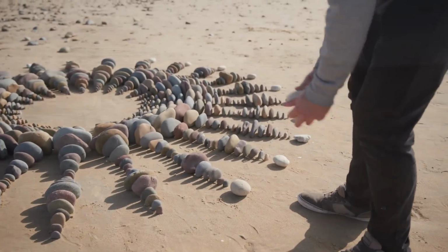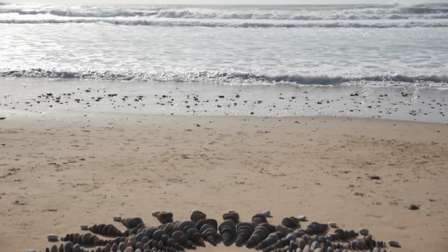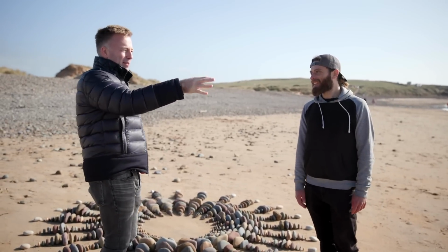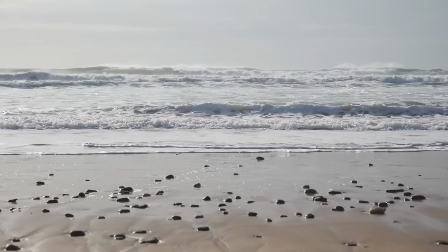Hugh Owen was passing by at just the right moment. It's so beautiful, but it will be washed away. I mean, it's kind of poetic, really, isn't it? I really enjoy the fact that it's only here for a short amount of time, like we are, essentially. You have how many minutes to enjoy this piece of art? Twenty maybe, if we're lucky.